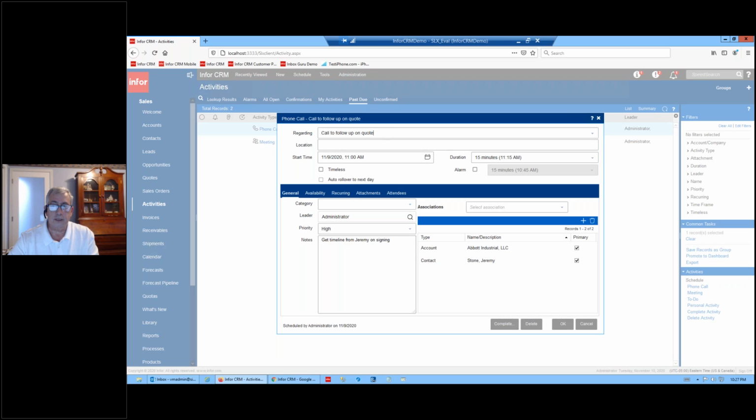So this is a good example of a follow-up call activity where we've identified we're going to follow up on a quote and it's a high priority. We didn't categorize it, so this should probably, we'll pick leads. I didn't have a lot in that particular drop-down list, but it's a high priority, and the objective or our plan is to get the timeline from Jeremy on signing or agreeing to the quote.